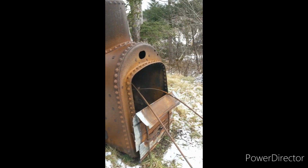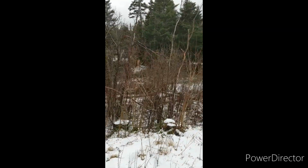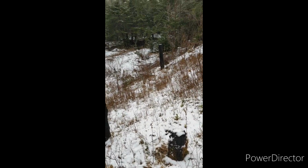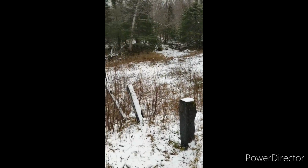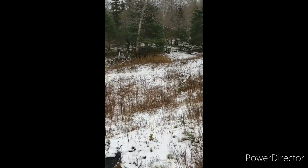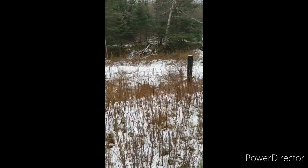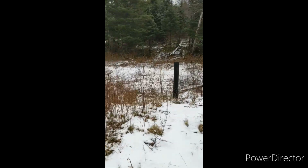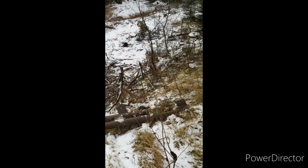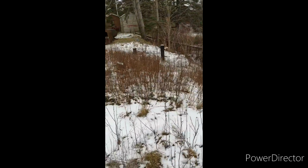Beautiful spot around here, too. And right here where all these posts are sticking up, there used to be an old mill. I wish I would have got that on video before it got torn down. That got torn down about, I don't know, maybe 10 years ago, so there's nothing left of it, which is too bad because it was a really, really old antique building. Looks like some kind of old jack post here. And I'll take a walk down the water while I'm here, just as well.